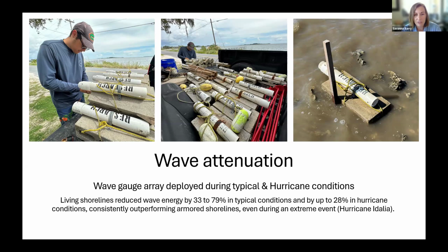And the overall takeaway is that in typical conditions, we measured between 33% and 79% reduction in wave energy, and then up to 28% reduction in hurricane conditions. And this was definitely consistently outperforming what we were able to measure at armored shorelines. And during typical conditions, we often measured armored shorelines amplifying wave energy due to reflection of that wave energy back out into the coastal environment.